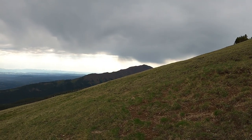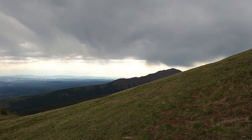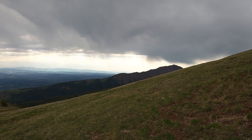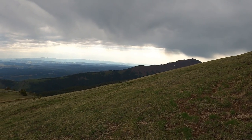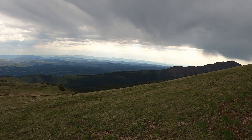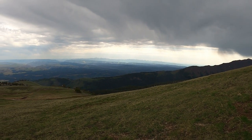This weather, I don't know. They were saying there might be thunderstorms. I hope not, because I do not like lightning. That scares me. We lived in New Mexico for a while. Man, had some wild lightning there.